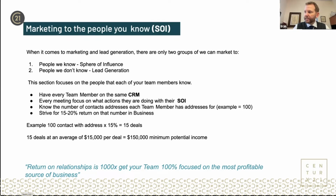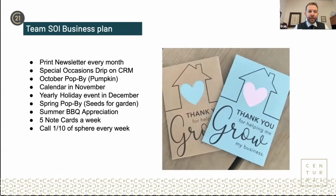I remember once, newsletters. We got them on the newsletter program and all the rest of it. And at the end of the year, we found out that they thought the newsletter program was good enough by email. Well, it wasn't. So they did 30% effectiveness. If you're sending a print newsletter, it's much more effective. So that's marketing to the people that you know.